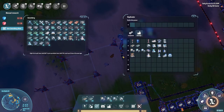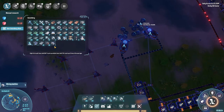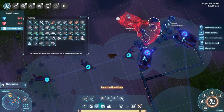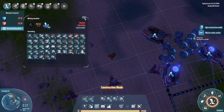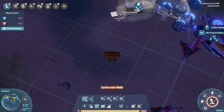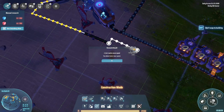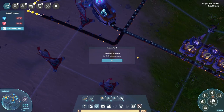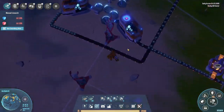You know what? Let's make a miner. Let's just make four. It's fine. Down there. 102,000 it has to work with. Plus one movement speed. Nice. Wow, man, we are going fast.